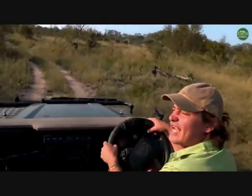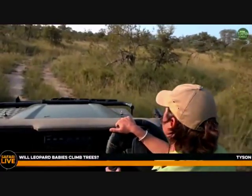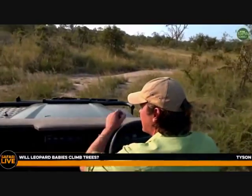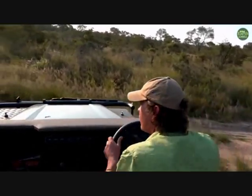Hello Titan. Yes, baby leopards climb trees from very young. It is one of their defense mechanisms. They are able to climb from very young so they can get away from lions and hyenas and even buffalo.